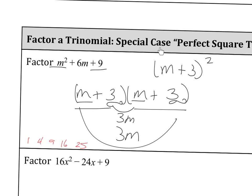And the way you know for sure is basically if whatever you square to get this, which is m, and whatever you square to get this, which is 3, if that middle term is twice as big as the product of those, this is a perfect square trinomial, and you can jump to this answer right away. I would not recommend doing that right now, but just kind of look out for that pattern. And anytime you get a situation where you have the same thing twice, just do a mental check. Is the square root of this and the square root of this, multiplied together, doubled, going to give you that? It sounds terrible in words.